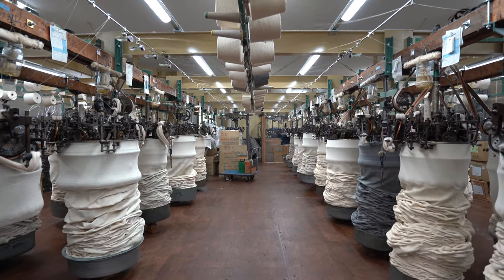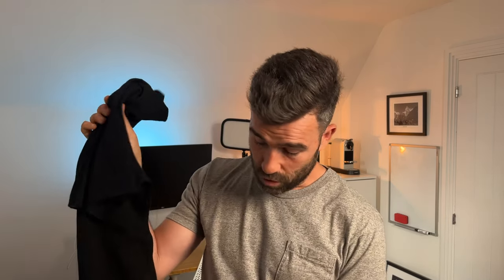People like to think that anything with side seams is not loopwheeled, is not Tsuriami knit, which is not the case. Both shirts have side seams. It doesn't mean they're not Tsuriami knit. It's based on the size. So basically, there are only a few Tsuriami machines in the world. They're mainly in Japan, and there are also one or two, or a couple, in Germany.